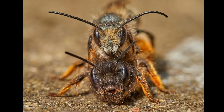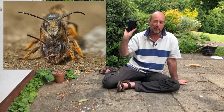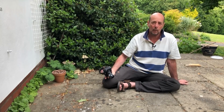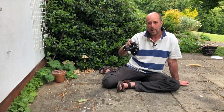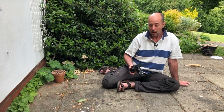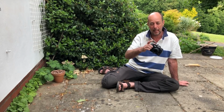Focus stack is a fantastic technique because you get a lot more in focus than you normally would. Cameras like the Olympus do it inside using all the technology that we pay for. Other cameras, you have to manually do it, and then you can use apps on the Mac or the PC to stitch it all together. But focus stack is a really fantastic technique, and I'll talk about that in a minute.